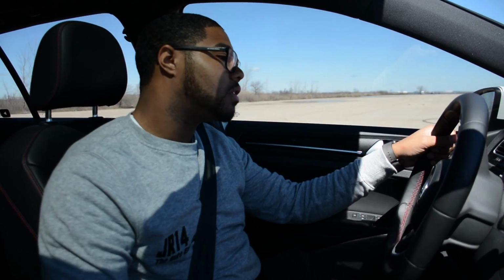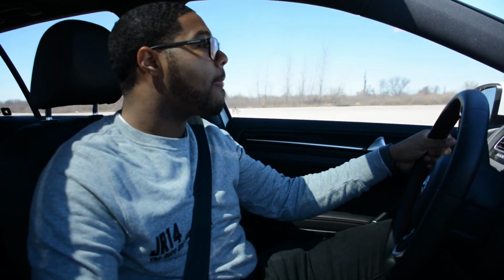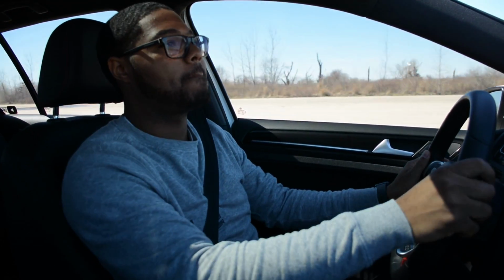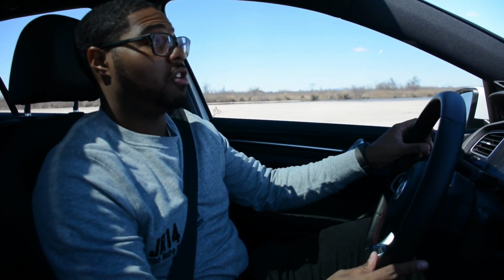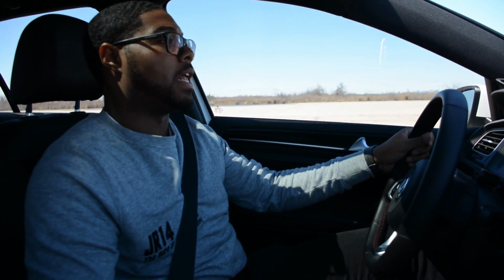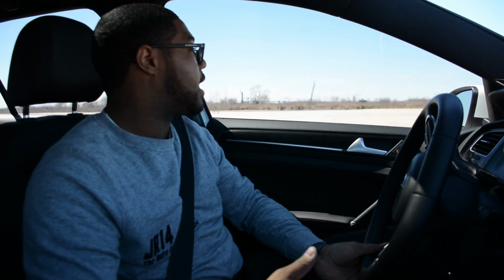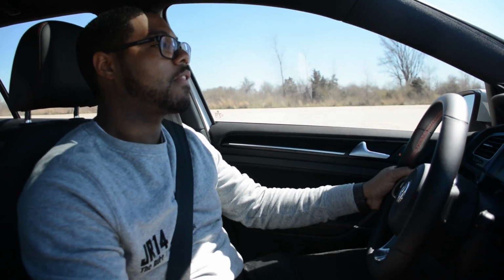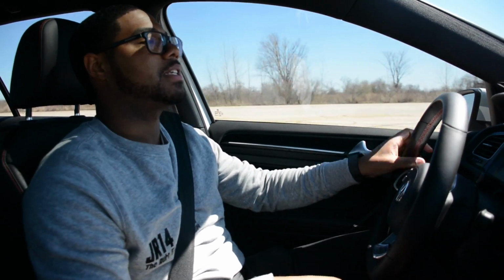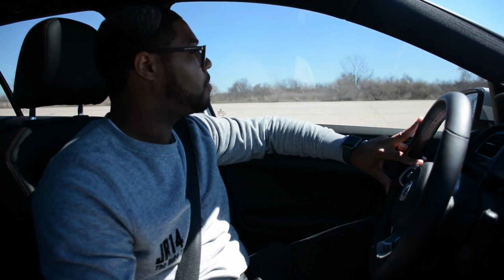Traction control off. Stability control limited. There we go. And just really be abusive, and it's just a good car to drive. It's just fun to drive, and I could do this every day. I can go to a track, I can drive the car the way I want to, and then when I'm done, I can go home, put the car in 6, put the radio on, put some air conditioning on, and just enjoy my evening.